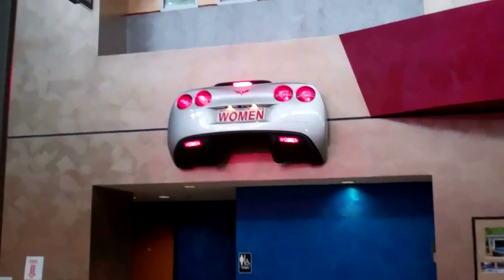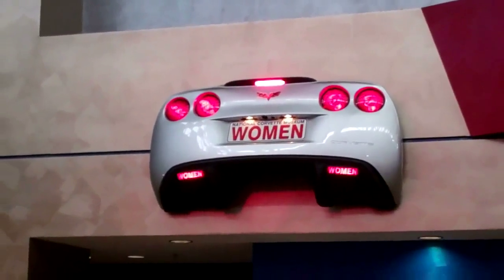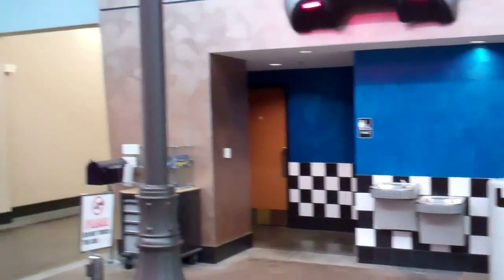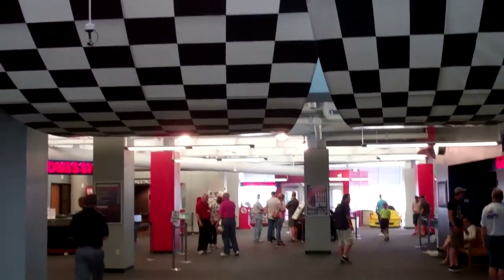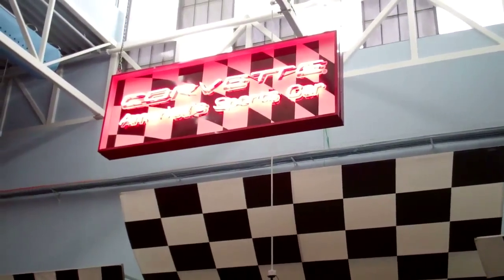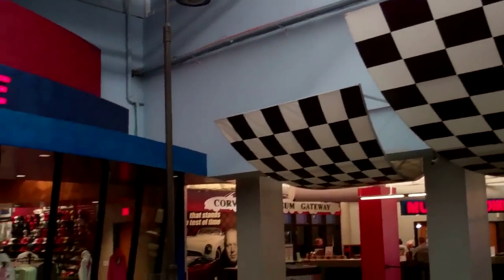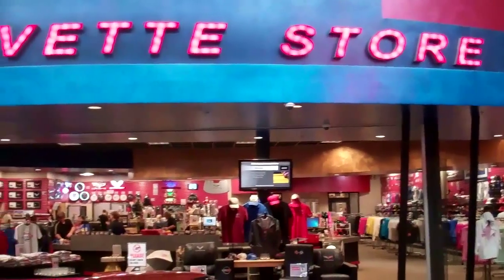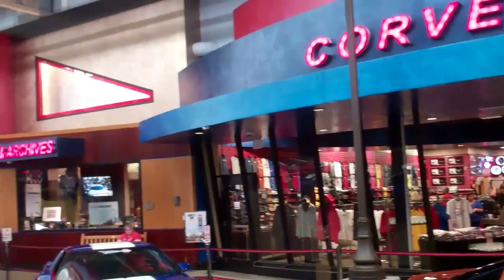Thought I'd show you this so the women can find their way. And the men is marked about the same way. And here's the museum proper. It's a pretty big building. Corvette, America's sports car. And there's a Corvette store over there. We might have to go in there after we see the exhibits and buy something.